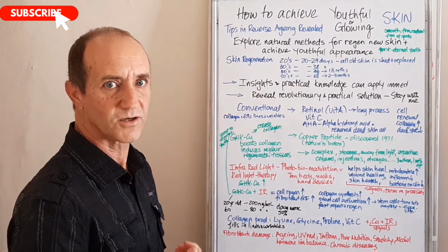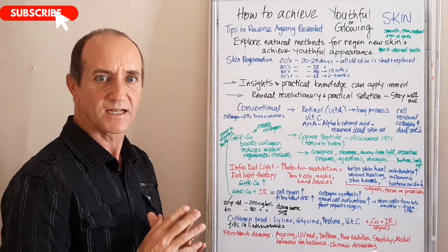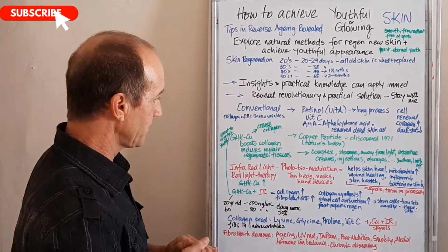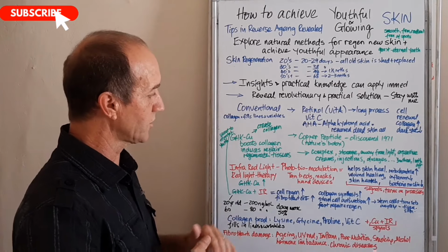So when you do the two together, you raise the copper peptide and you activate it with infrared light. Now you've got an accelerated process. That's the revolution I'm going to talk about, because there's a product that actually puts these two together, which is very, very convenient, right? So your cell regeneration goes up, your fibroblast growth factor goes up.